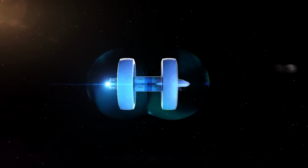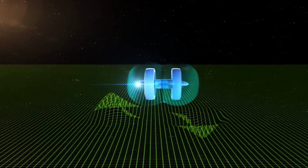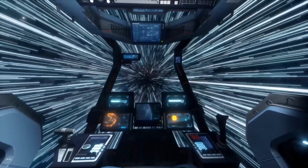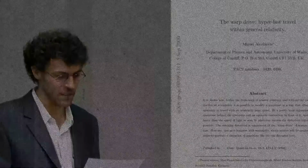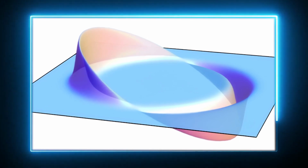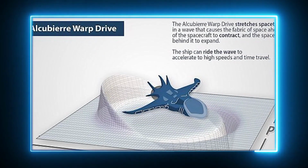Warp bubbles sound pretty fascinating. To actually consider what the discovery of a warp bubble might mean for the future of space travel, we need to talk about Miguel Alcubierre. Alcubierre is a Mexican theoretical physicist who has spent a lot of time theorizing about warp bubbles. In a paper he published in 1994, he posited that a warp bubble would allow one to cover arbitrarily long distances in arbitrarily short times, without locally breaking the speed of light.